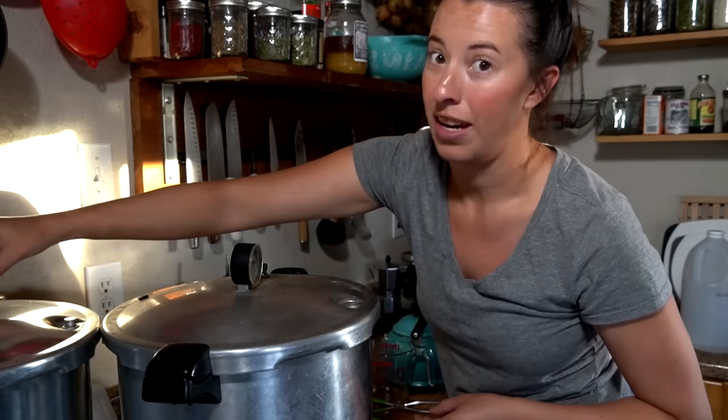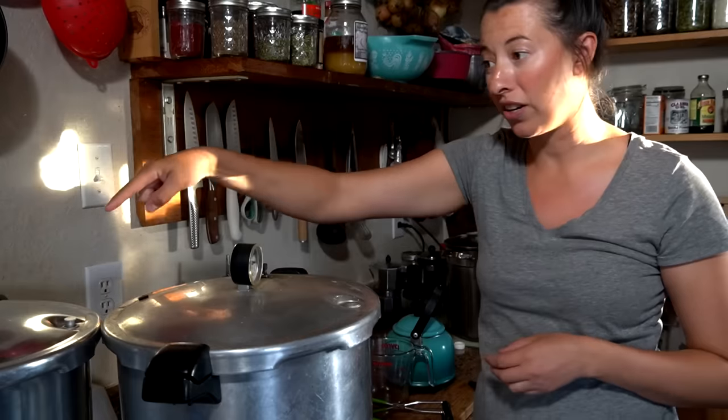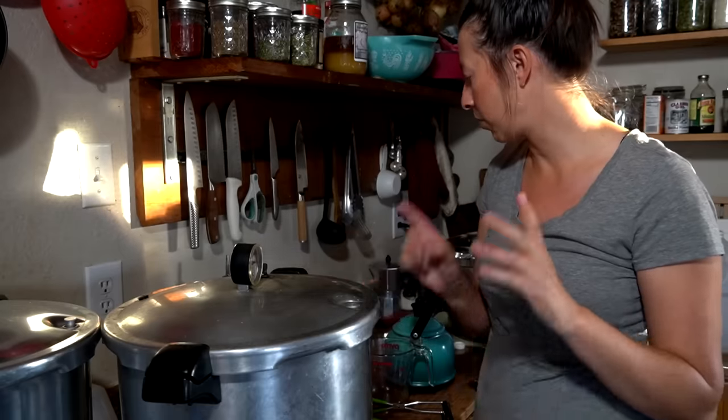Okay, we've got both pressure canners going. I have the back one that vented for 10 minutes and I put our weight on. We're gonna pressure can them for 25 minutes at 11 pounds. We ended up with 10 quarts.